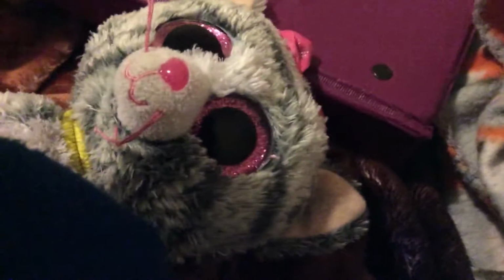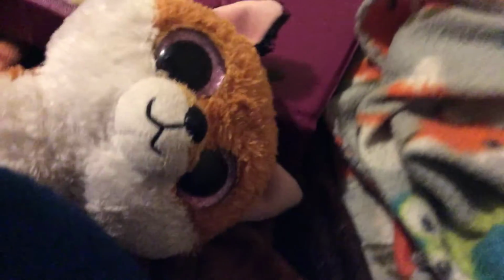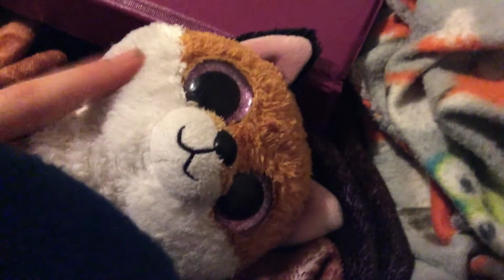Now, here's Kiki. A little bit of a side note: this is my first ever Beanie Boo I ever got. Now we have Slip, who I call Rose to this day. I wanted to show you her because maybe this is your favorite, I have no idea.